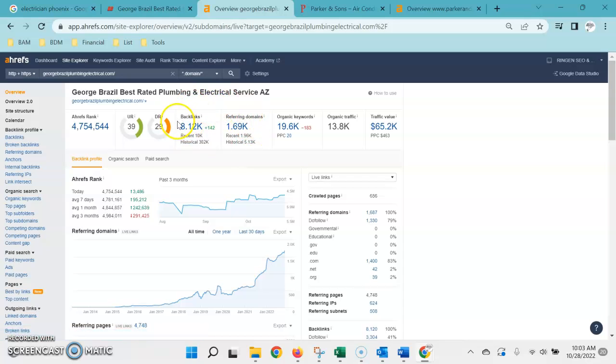So to give you a quick example, if the local news station did a write-up in an article on their website that said the top 10 best electrical companies in the Phoenix area, and in that article, the readers could click on a link and it would bring them to your website, that would be considered one backlink from one referring domain. Now these backlinks can come from many different types of websites, including blogs, editorials, and guest posts.